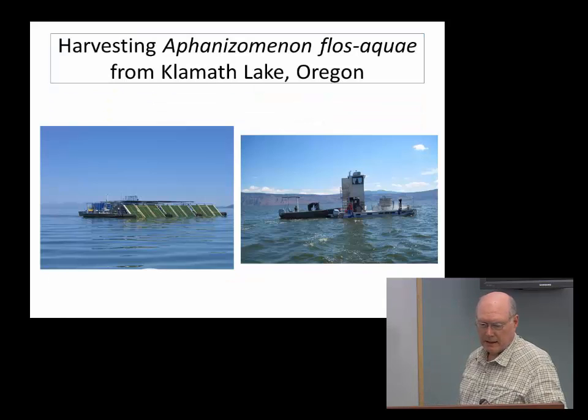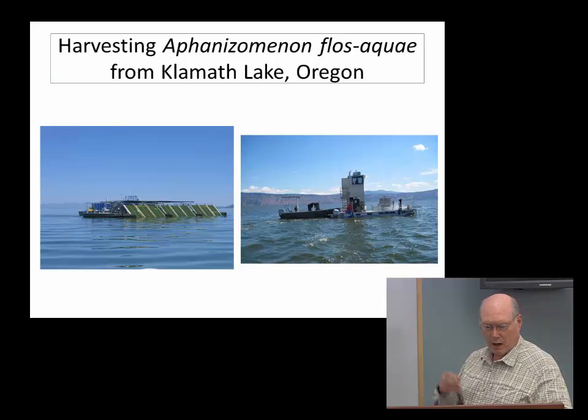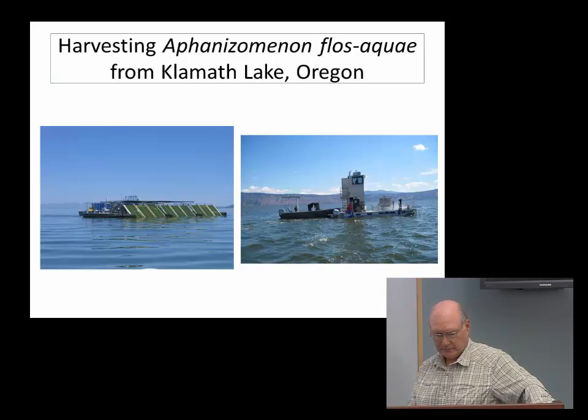If you haven't ever been to Klamath Lake and seen the harvesting operation, here's just a couple of pictures. They drag these screens and screen the algae up and dewater it and refrigerate it, dry it, process it, and then make you healthy. There are about 5 harvesters of Aphanizomenon on Klamath Lake, but they barely make a dent in the biomass. I mean, 0.000%. The hundreds of thousands of pounds that they harvest each year is a very small fraction of what the standing crop would be on that lake.